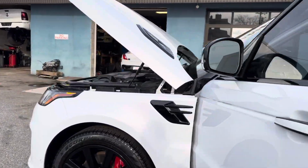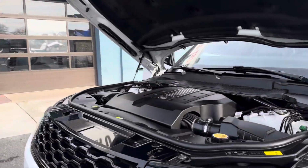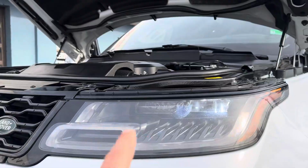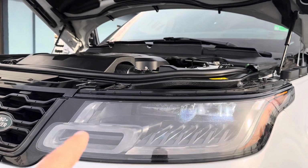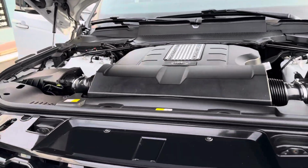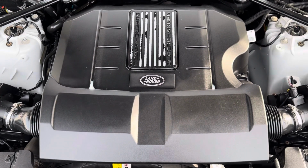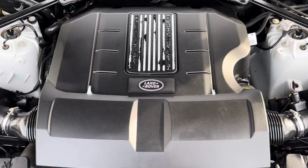All right, so let's start with the engine and start closing up like we always do, right? Look at those headlights. These are the newer headlights on the Range Rover Sports. LED, xenon. This is a happy Range Rover engine. This is how they sound when they're running.